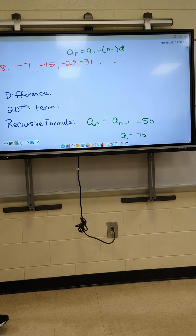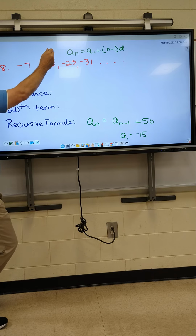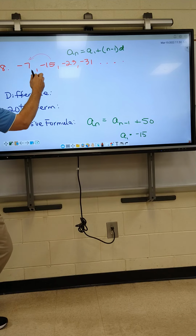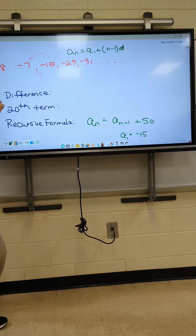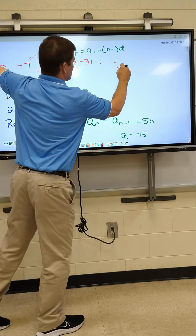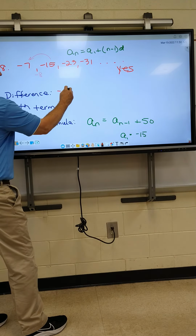All right, Kicklighter. He hadn't hushed today, so we'll let him do this one. We got to figure out how much they're adding from the first number to the second number. So, Hunter, type it in. Hunter says -8. So basically, guys, they're subtracting 8. We got to make sure they're subtracting 8 between all the numbers. They are? Yep. Justin says they are, so this one's a yes. All right, so the difference is -8.